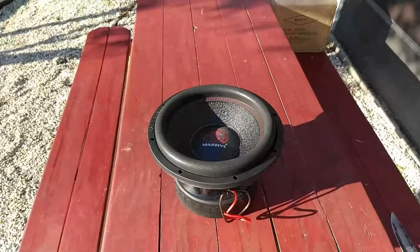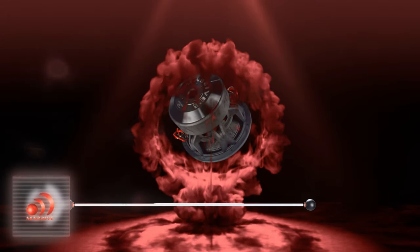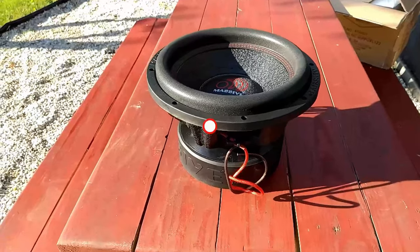Massive Audio was first requested on this channel back in June of this year, and I was able to pick up a Hippo XL12 over at Amazon for about $350.